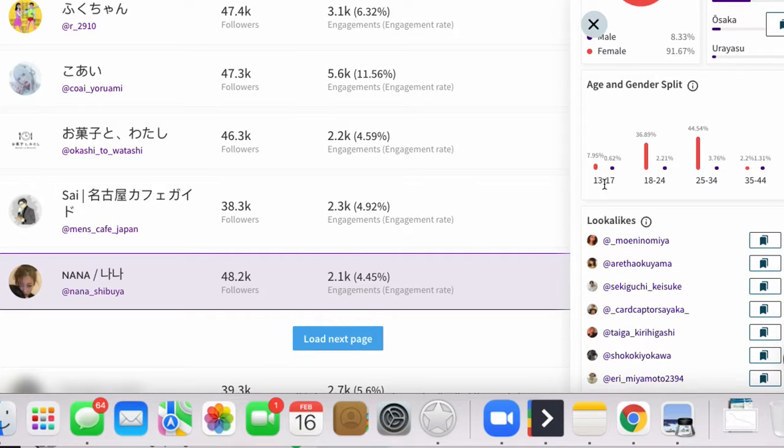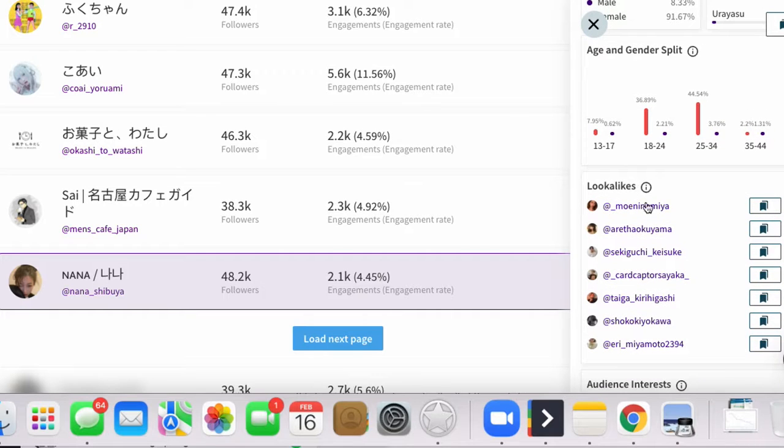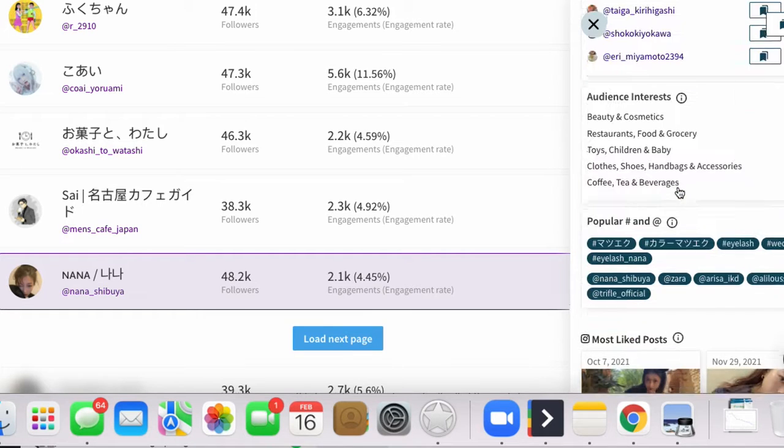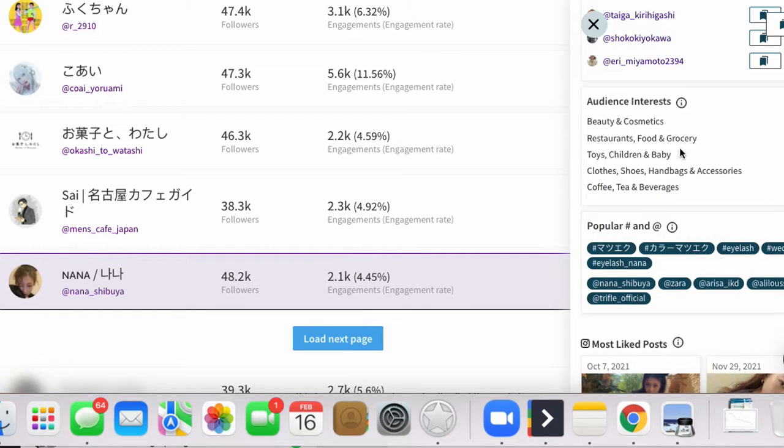The other interesting thing we could do, once we find an audience that we really like, is pull other influencers that have similar lookalike audiences. This is super valuable as well. Then you can see what her audience interests are as well. Beauty and cosmetics, all these. We can see what her most popular hashtags are. Maybe she's already doing some other products. You can see eyelash.